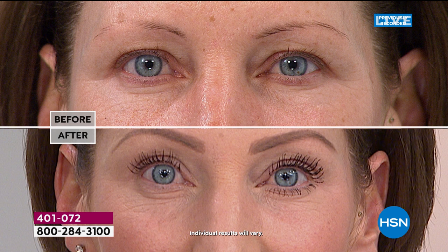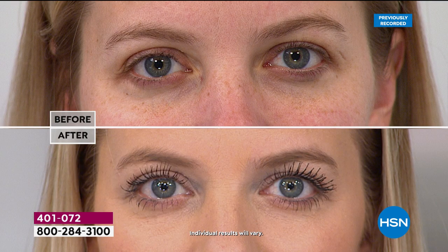Look at this, this is all about curl. Throw away that metal eyelash curler, you don't need it anymore. This one curls, it lengthens, it separates, it lasts up to 12 hours, it's water resistant. This is their full size.